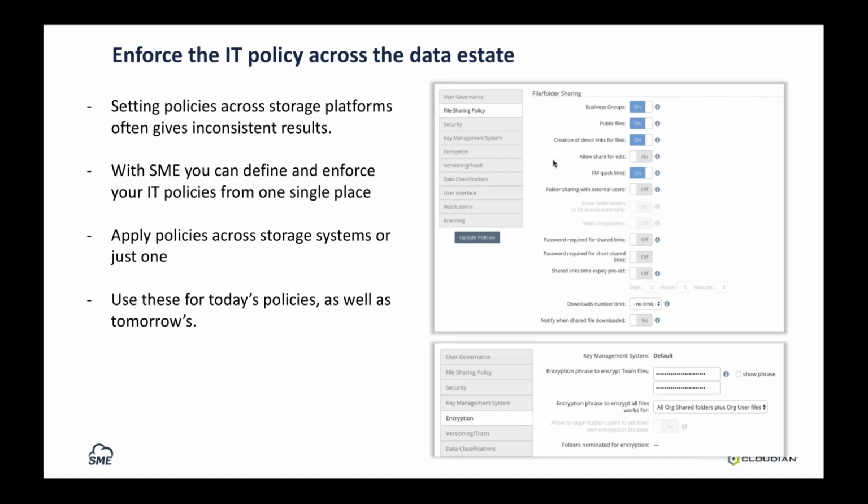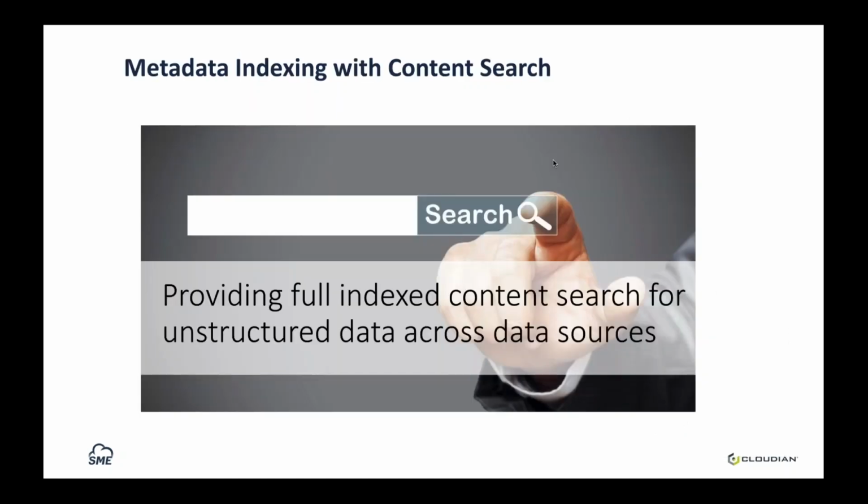And not everyone needs all those policies, so everything is configurable. There are a set of policies that you can apply just for one organization, just for one team or a number of users, or across the whole estate: across Cloudian if you're using S3, across OneDrive if you're using OneDrive in the cloud. And then you can enable that all the data is indexed, and you can also do content search on that. Again, that ties closely with the personally identifiable information, and I will show you that in the demo.